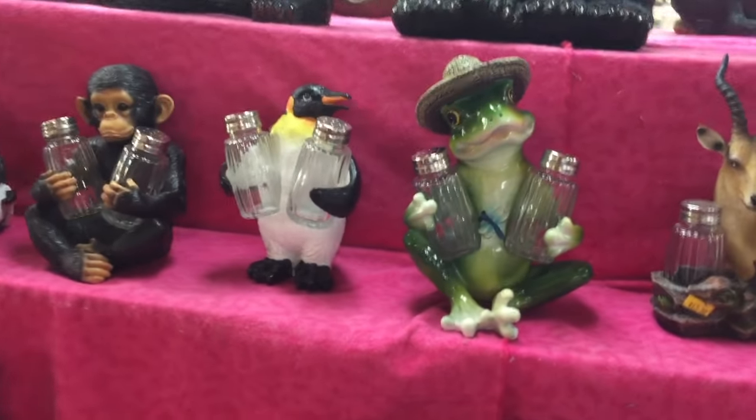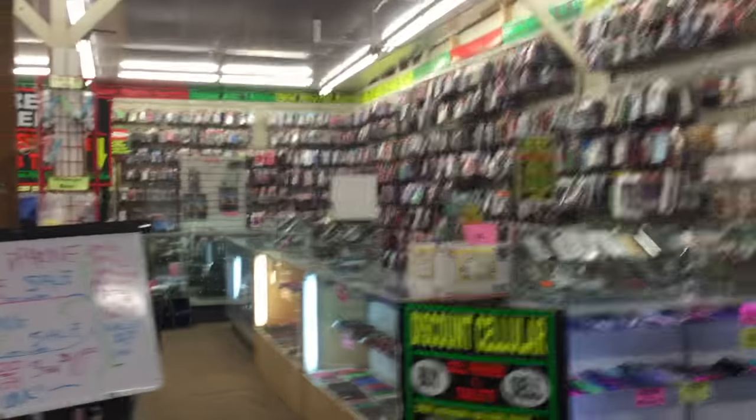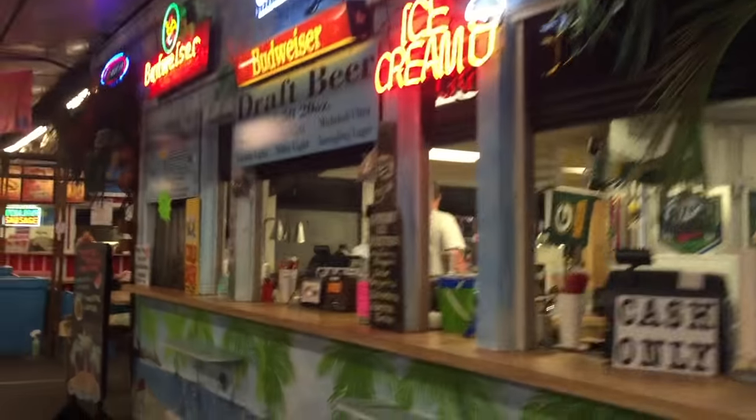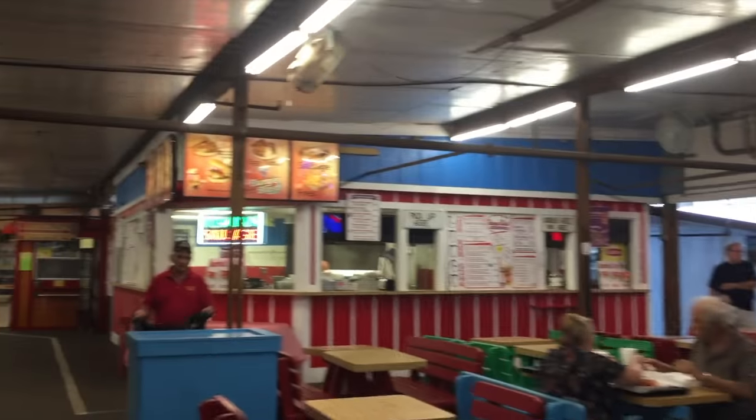Salt and pepper shakers. Look at this one. And a tractor. Look at this one. Cell phone repair, cases and accessories. Seriously, right? Another cool place to get food and some drinks. Lobsters, crab legs, all that good stuff here.